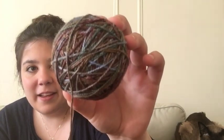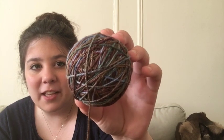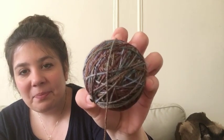I decided to hand wind this yarn. For some reason, something about the rustic colors and the tweed made me feel like it needed to be hand wound. So I'm really happy with that. And this is my Dickon colorway on my House Wren tweed base.